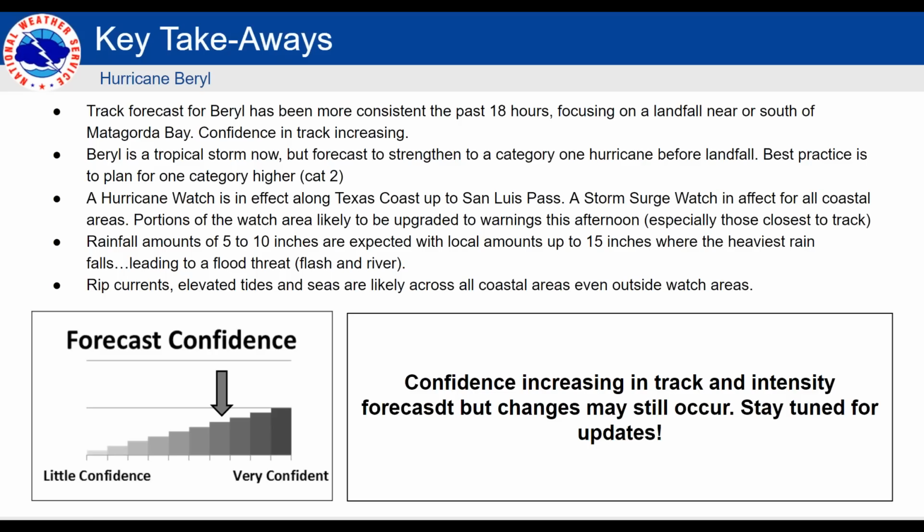Rainfall amounts 5 to 10 inches expected, with local amounts up to 15, and we showed a rainfall map earlier, leading to a flood threat for both flash and river flooding. And I've got Katie on the line too to say a few words about river flooding in a moment. Rip currents, elevated tides and seas likely across all the coastal areas. So again, confidence is increasing, but changes may still occur in both track and intensity. So stay tuned for updates. Katie, can you speak a little bit to the river outlook?